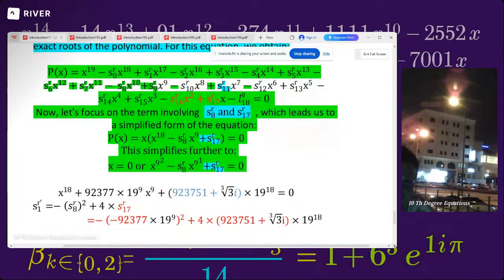That's the power of the method, leveraging the polynomial structure via these coefficients. It reveals the underlying simplicity. So if x times (x^18, 8r x^9 plus s17r) equals 0, then one root is obvious: x equals 0. Immediately clear. That feels like pulling a rabbit out of a hat after staring at the original equation. It does, doesn't it? Okay, what about the other part?